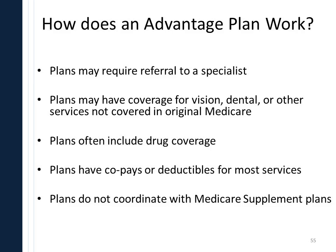Some plans might require that you obtain a referral to a specialist from your general practitioner. Some plans might have coverage for vision, dental, or other services that are not covered by Original Medicare, and some of them might charge an additional premium for that type of service. But again, these plans typically are going to have copays or deductibles for just about all the services that they have, and these plans do not coordinate with Medicare supplement insurance plans. So if you have a Medicare supplement insurance plan and you decide to go with an Advantage plan, you would not want to keep that Medicare supplement insurance plan and pay that premium because you wouldn't be getting any coverage from it.